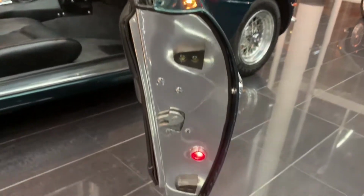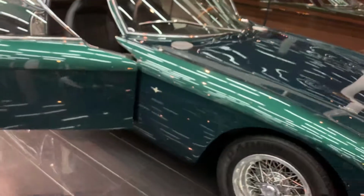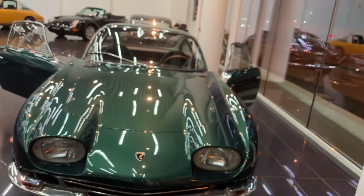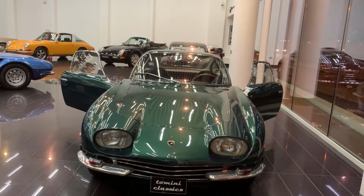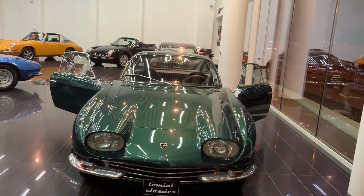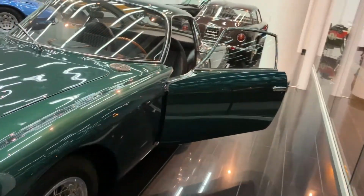Chrome metal doors. And again, this is before Miura, before Lamborghini started designing cars themselves. This was with the help of Touring. This is how it looks. Does it really look like a bull with its doors open? Maybe not, but at the same time, it does look quite amazing.